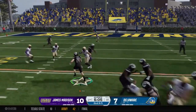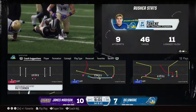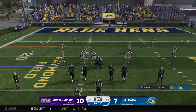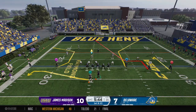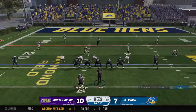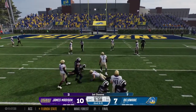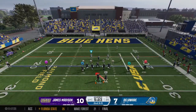Leaves it with the running back. Across the 25 to the 24-yard line before he stopped. Pickup of 5 and a first down. The Blue Hens come to the line with a new set of downs. Back to throw, it's Callaway. Plucks it out of the air. And good coverage by the defense, just a short gain.